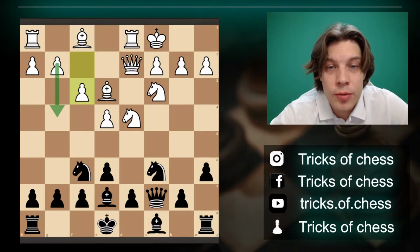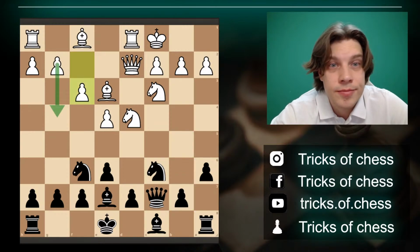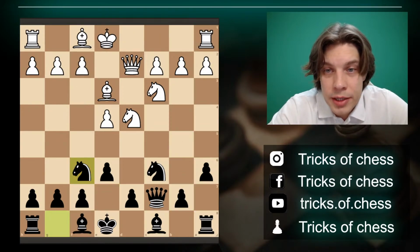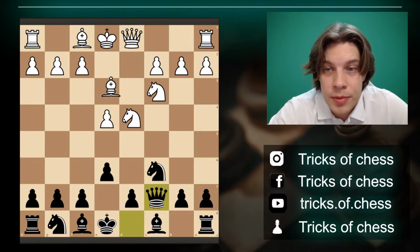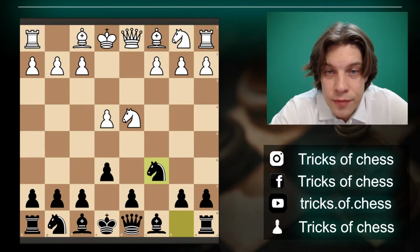So when you know that you shouldn't lose tempo, but immediately continue with b5 and move your pawns to attack the king, you are likely to succeed here. Okay, let's go back and let's start from the very beginning. Knight c3 is the most common move, however I'm going to demonstrate some other lines for you as well.